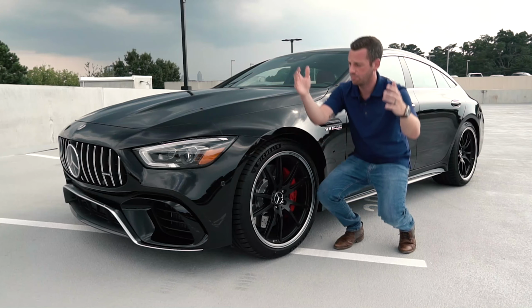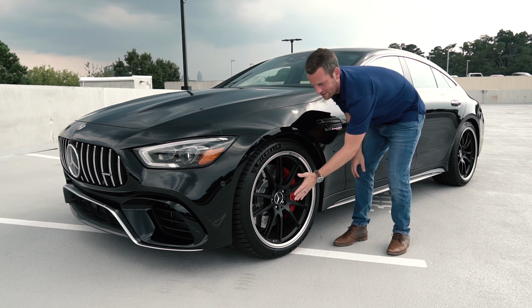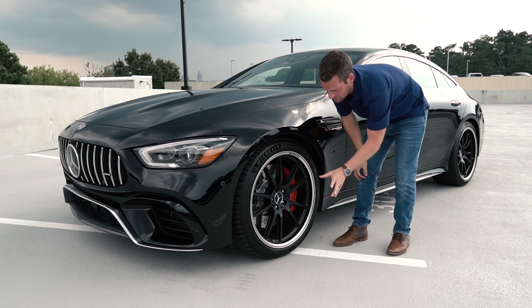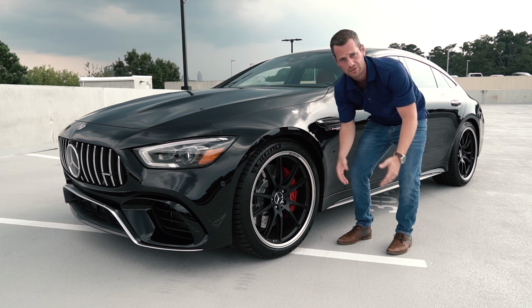So again, not only are they tall and big and beefy and kind of have an inset, which is really nice for the AMG wheels. They're not center locked, they do have the regular lugs, but they do have a very wide track, which is gonna help keep your traction.